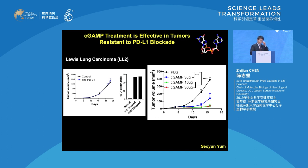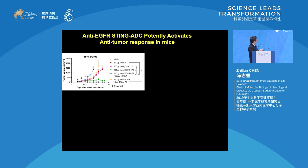And one limitation of this STING agonist is that it is limited to intratumor injection, because systemic administration of this STING agonist has immunotoxicity. And so to overcome this, we developed the STING ADC, or antibody drug conjugate.